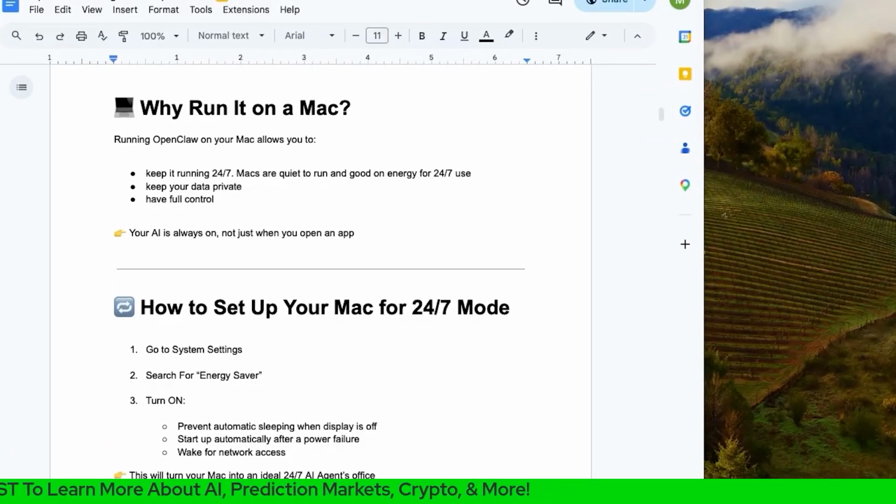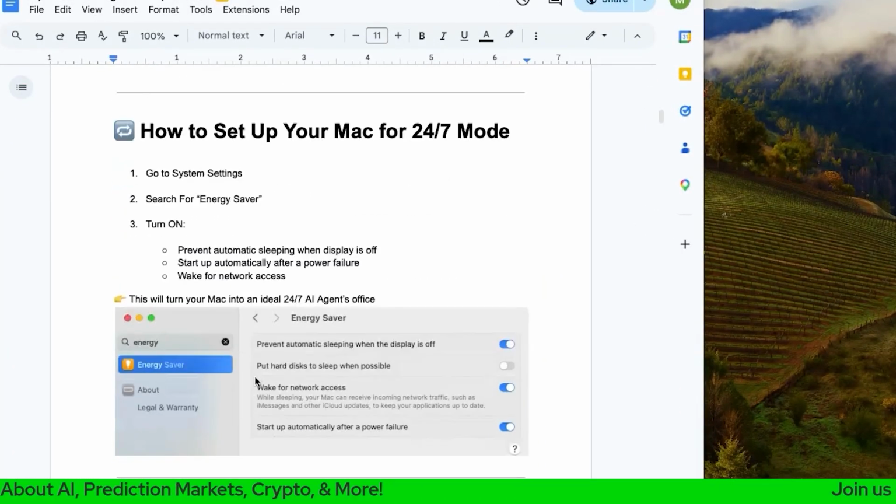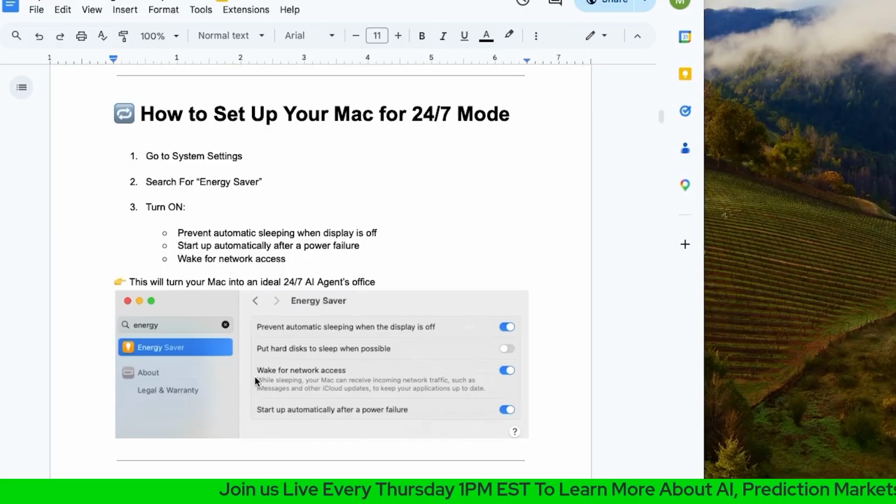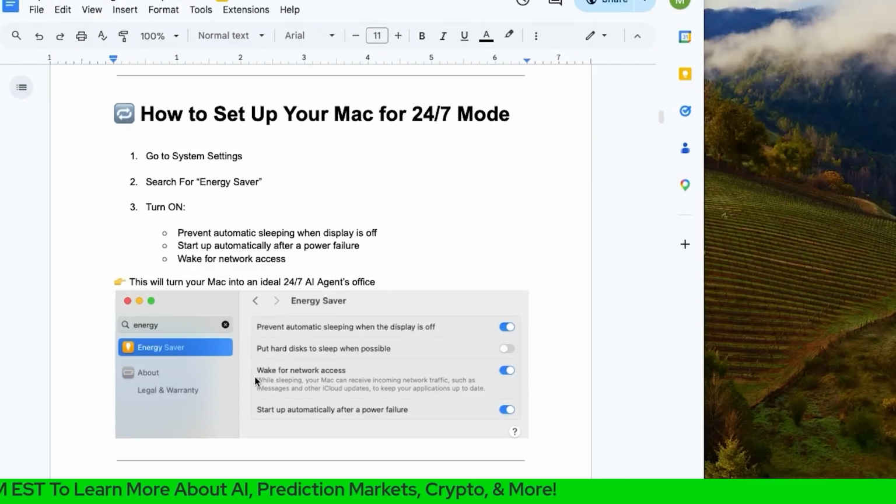So the first thing we're going to be doing is learning how to set up your Mac for 24/7 mode so that your AI agent can work 24/7 for you, because unlike typical human employees, AI agents don't need to eat, they don't need to sleep, they don't need to take breaks or visit their family or go to that wedding. They can work for you 24/7.